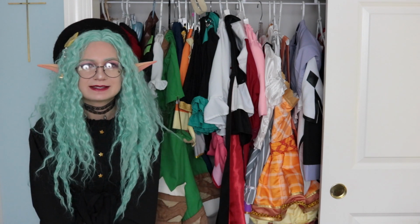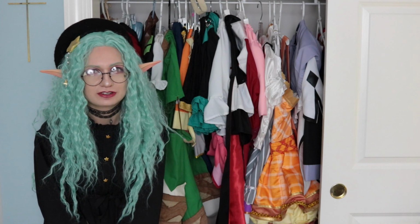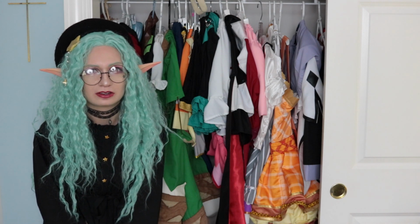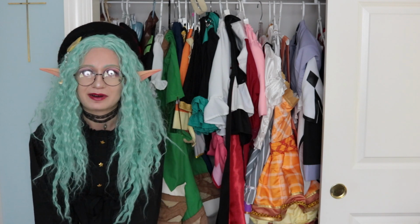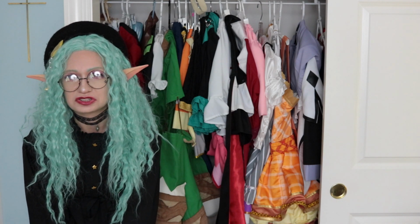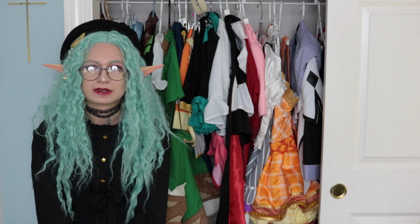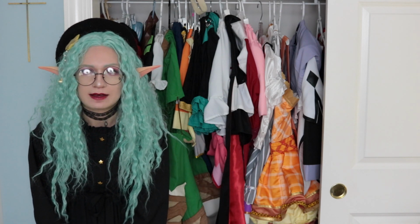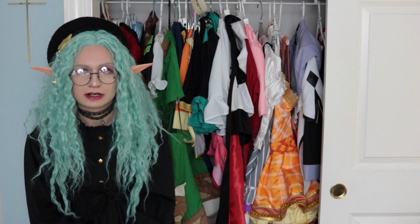This was my last piece of cosplay stuff. You're probably wondering where I keep my shoes. I don't really have cosplay shoes, so they're just with my normal, regular shoes. I have big feet. I can't find cosplay shoes, so I just use normal shoes. I'm sorry. So yeah, those are just with normal shoes. The only ones I have specially made are Yoshino's boots, which are actually in this closet right under her costume.